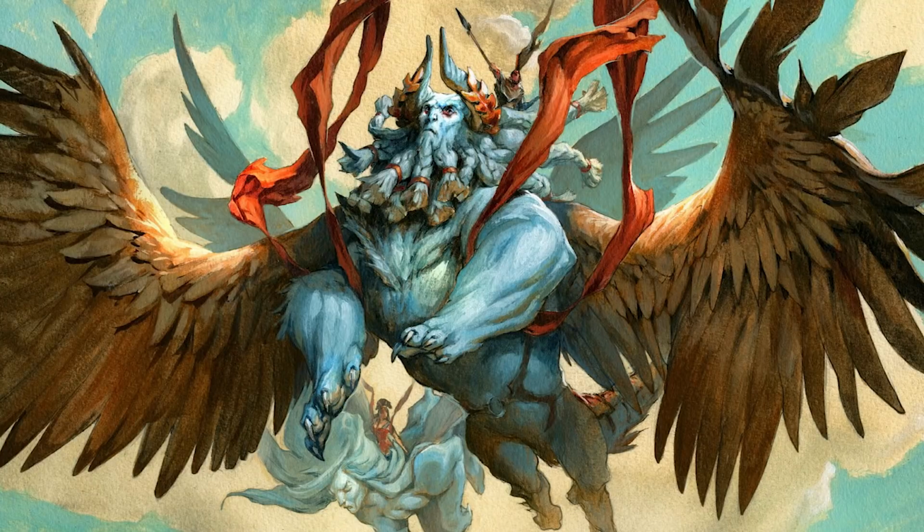Jesper Ejsing's color palette, for example, is so satisfying to look at that I could blur the painting entirely and still find pleasure in the abstract image.